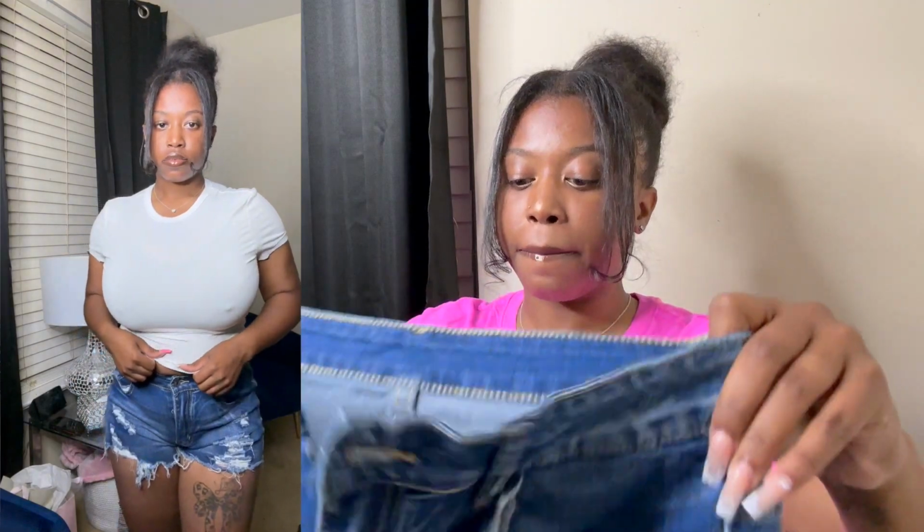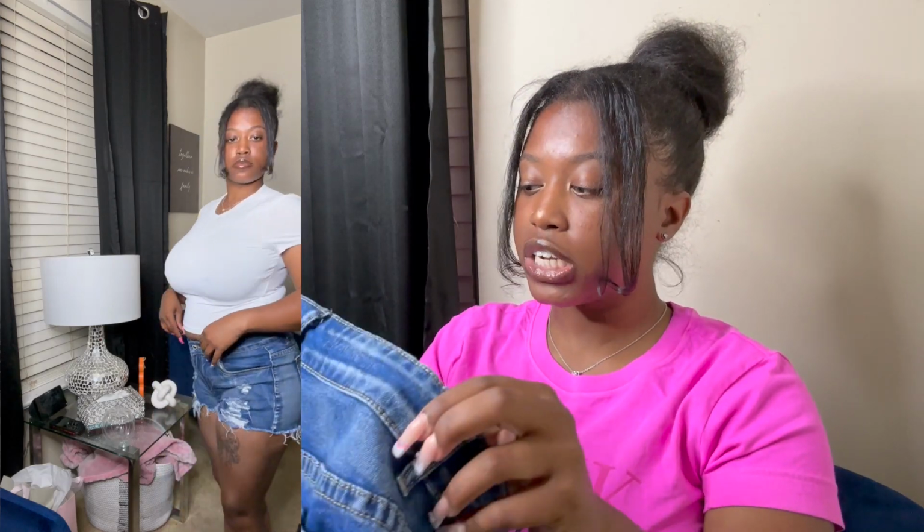Run, don't walk. The next thing is these shorts. Now, y'all, I'm not big on Shein shorts or jeans and stuff. I get my stuff from American Eagle. I mean, that's not to boast or brag, that's just what I prefer. But these are actually good. I would actually wear these.